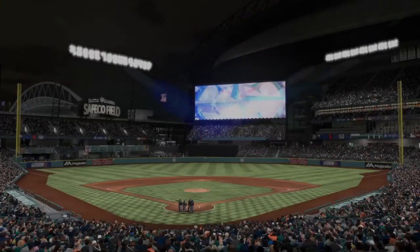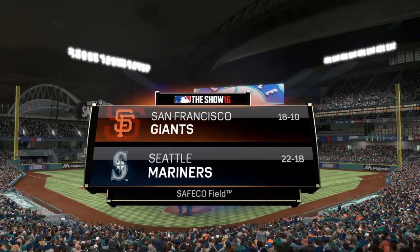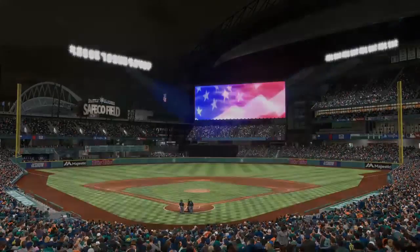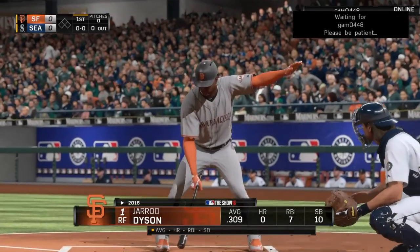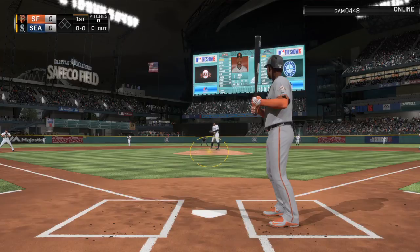From the home of the Mariners since 1999, there's a look at Safeco Field here in Seattle. Tonight, it's the home opener for this new season between the San Francisco Giants and the Seattle Mariners. Two of the best bats in the business go at it next on the show.